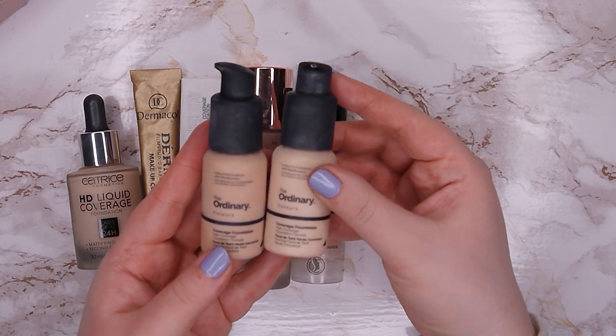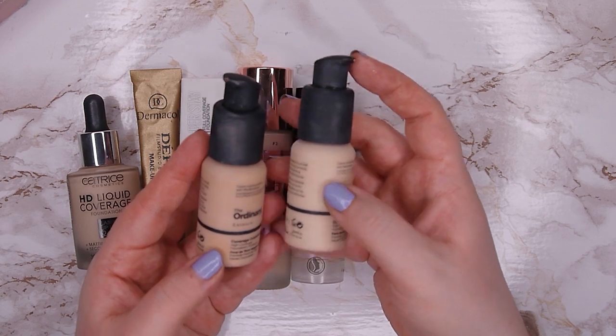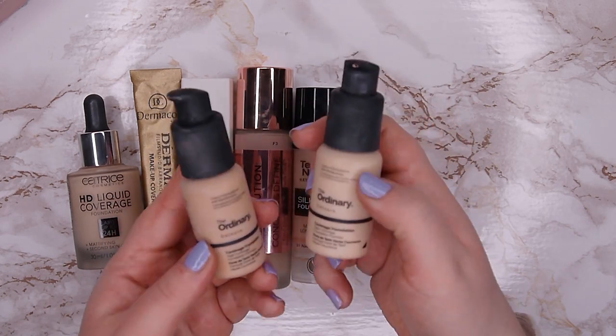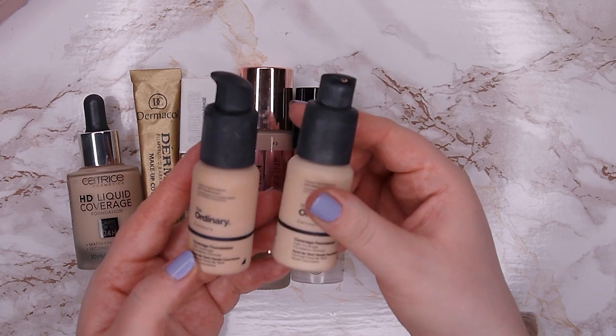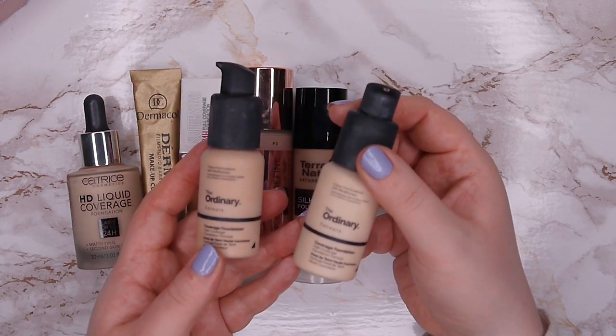So those two here are from The Ordinary. They are the coverage foundation, and I feel like they have gotten really old because they kind of separated and they don't want to mix well. So I feel like they're just old and I just have to get rid of them. They're not my favorites either, so I used them mainly for filming.